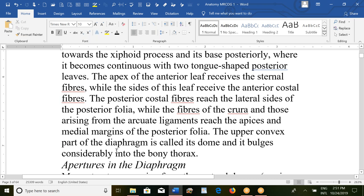The upper convex part of the diaphragm is called the dome, and it bulges upward into the bony thorax.